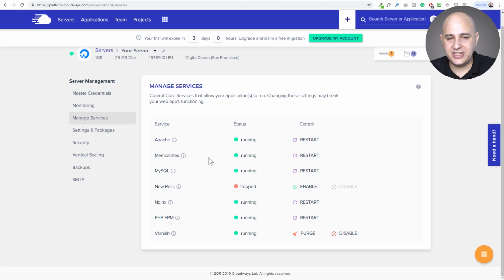So this is where it gets a little bit technical, but you don't have to worry about it too much. I rarely have to come in here, but for those that are technical, you can restart Apache, your MySQL database, Varnish. You can disable Varnish. I suggest disabling Varnish. You can do all of that.